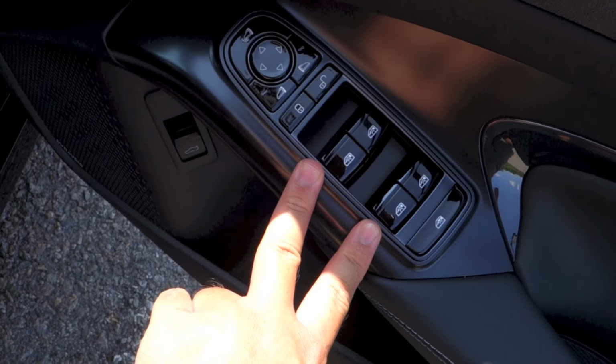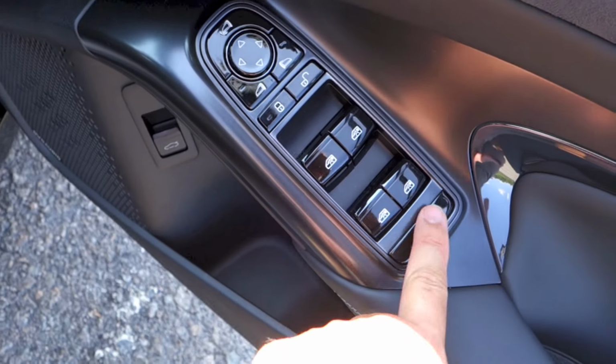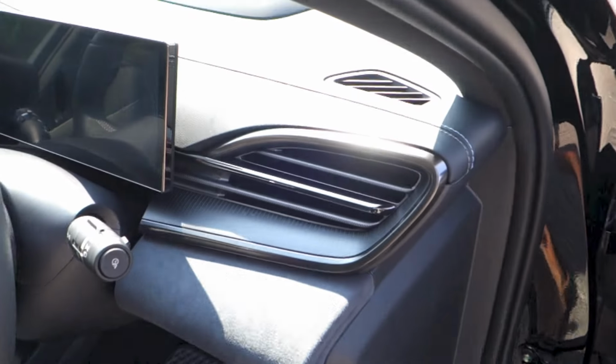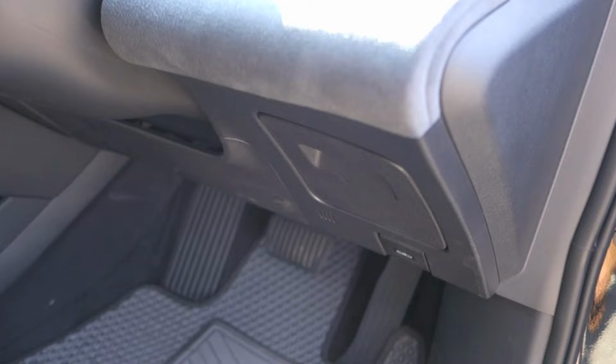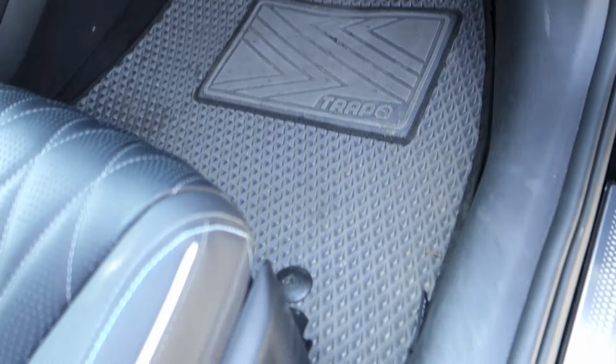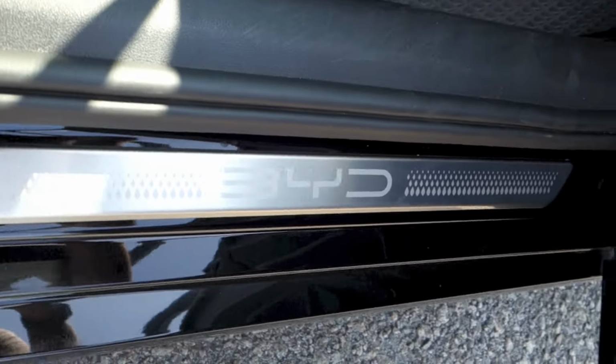Speakers right there. And down there. The button operates the powered boot lid, storage, mirror controls, central locking, window controls. All of the windows in this car are powered, and all of them do have a full automatic function in both directions. Window lock. Storage. BYD door sills.